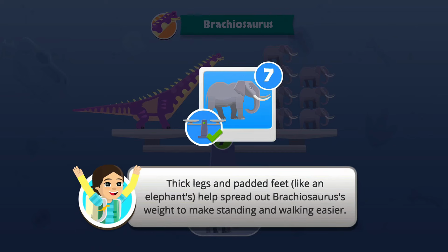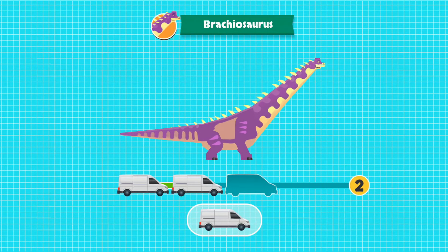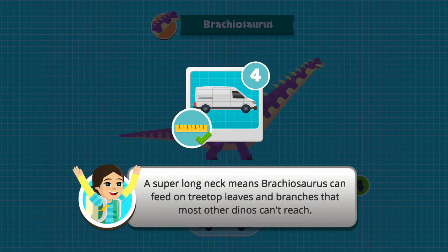Legs and padded feet, like an elephant's, help spread out Brachiosaurus's weight to make standing and walking easier. A super long neck means Brachiosaurus can feed on treetop leaves and branches that most other dinos can't reach.